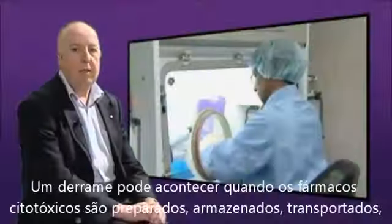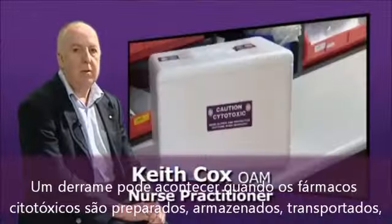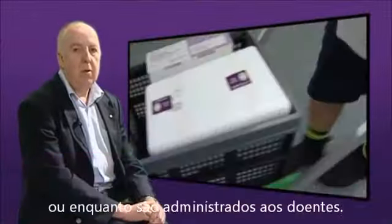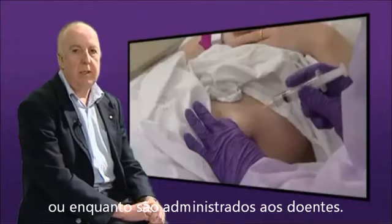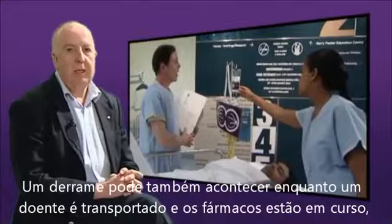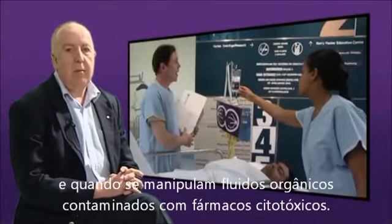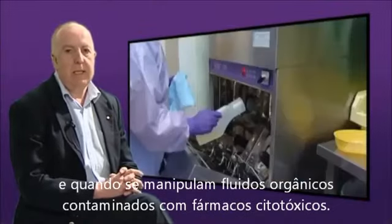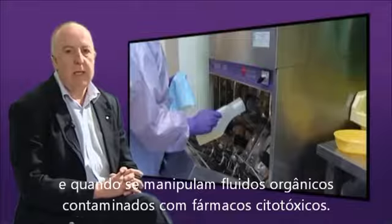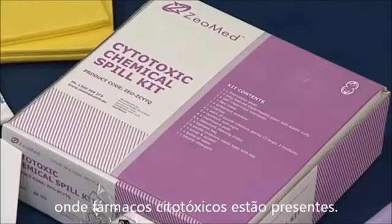A spill can occur when cytotoxic drugs are being prepared, stored, transported, or whilst being administered to patients. A spill could also occur when transporting patients while cytotoxic drugs are in progress and when handling patients' bodily substances contaminated with cytotoxic medications. A spill kit should be readily available in all areas where cytotoxic drugs are present.